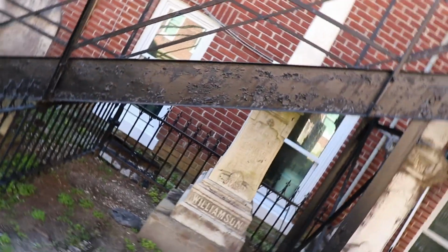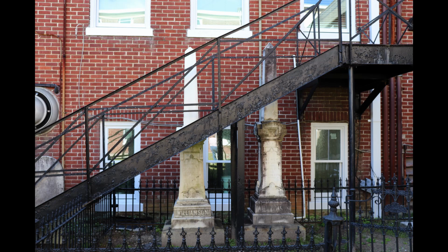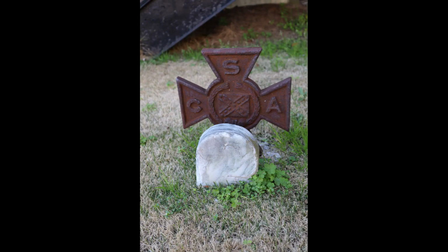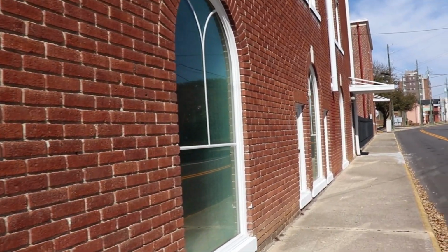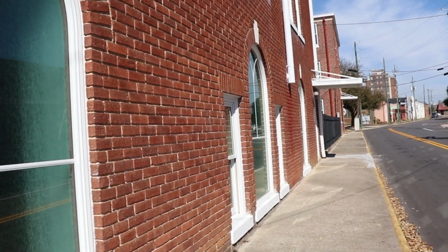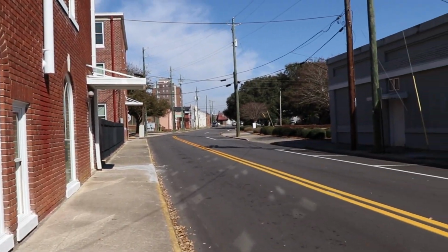Yeah, these. So the stairs don't impact them at all. And then this one was just cute. And then these two were just nice. And here's us leaving the graveyard, which was all fine and dandy.